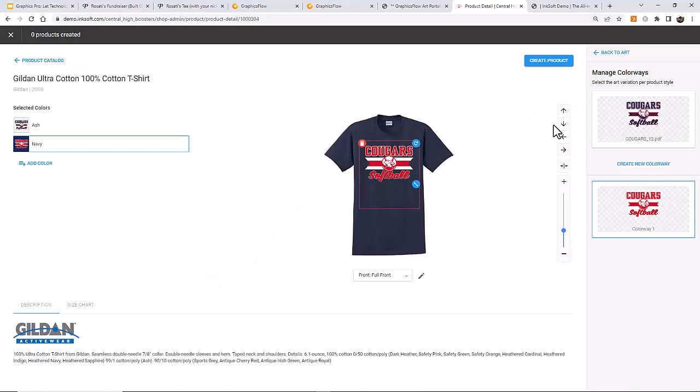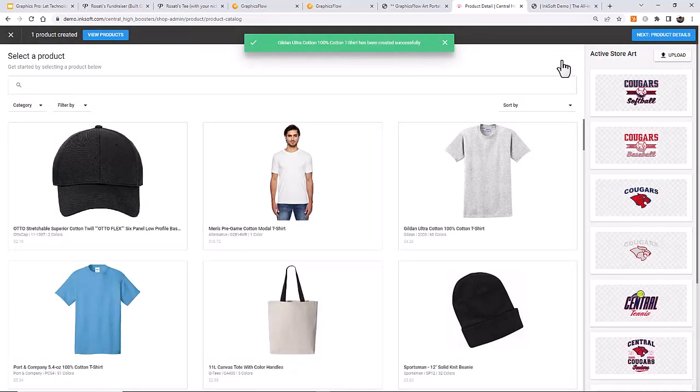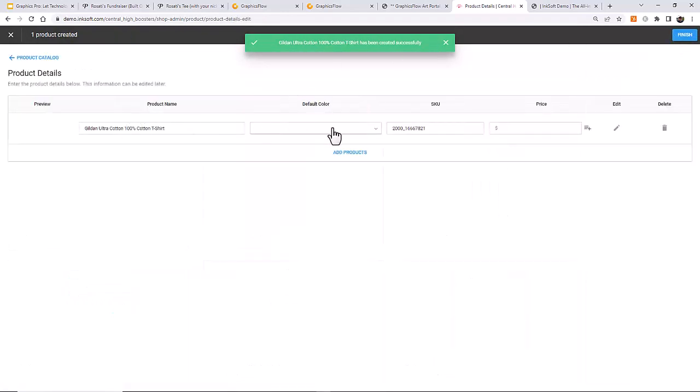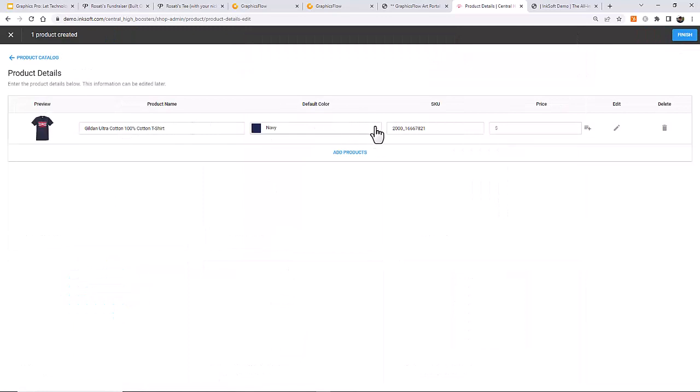So to create the product, I've set up my colorways. I'm going to say create. And then I'm going to proceed to product details, and here's my colors right here. I've got the navy and the ash, and I'm going to price them both at $25. And I can add a SKU, an upcharge for XXL if I want to. I have complete latitude to change the product name, description. I can get rid of the word Gildan if I just want to have 100% cotton t-shirt, not necessarily Gildan Ultra Cotton. So I have some flexibility on the shirt.